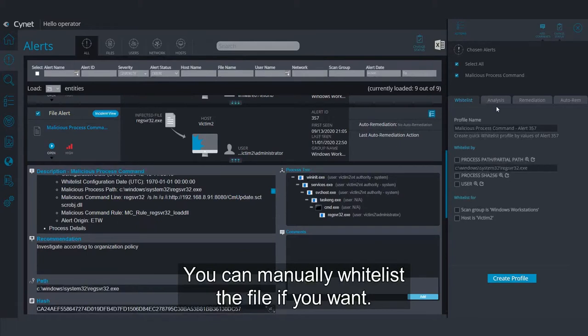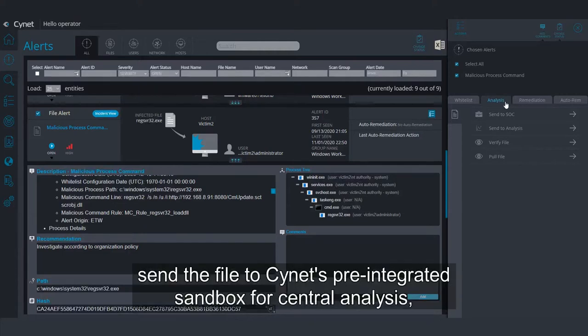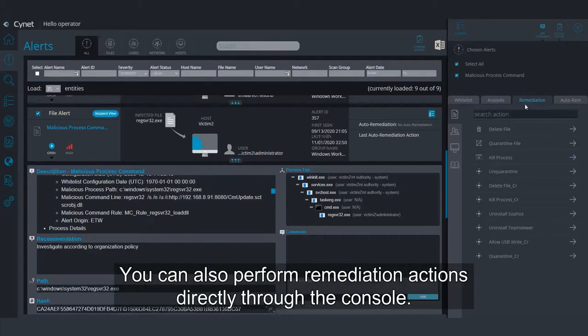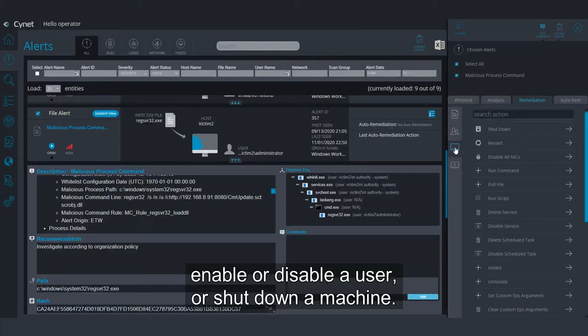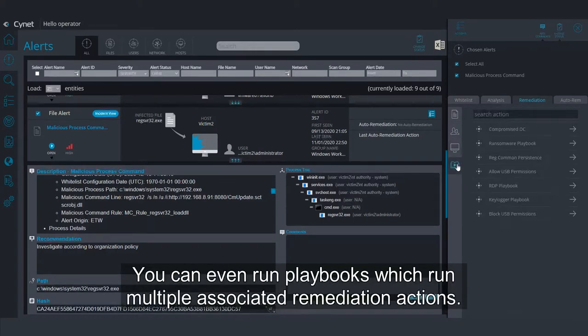You can manually whitelist the file if you want. The Analysis tab gives you the option to engage with Cynet's MDR team, send the file to Cynet's pre-integrated sandbox for central analysis, verify, or pull the file. You can also perform remediation actions directly through the console. For instance, delete a file, enable or disable a user, or shut down a machine. You can even run playbooks which run multiple associated remediation actions.